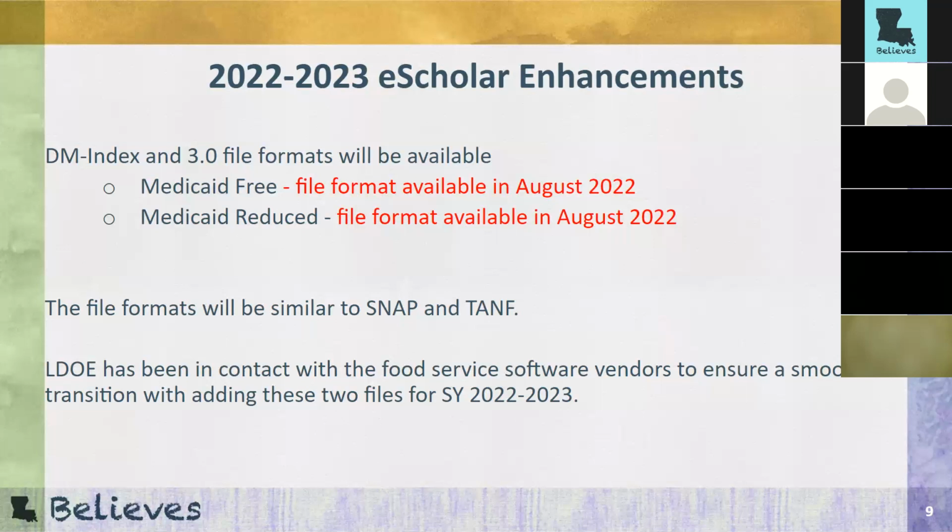The positive thing about coming on this demonstration project now is that since 2016, 2017, these food service software companies have already had to develop a process for these other states that have been in the demonstration project. So they are able and willing to accept different files into their software for food service purposes.